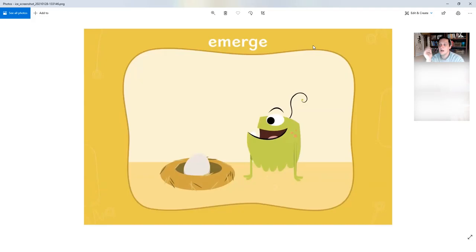Then we have this one here. Who started? Jeremy, I think. Jeremy, what is this one? Emerge. E-dash-E. This one actually makes the long E sound, so you got E-merge. And then here we have an egg. There is going to be an animal that is going to emerge or come out of the egg. What animal do you think is going to emerge from the egg?